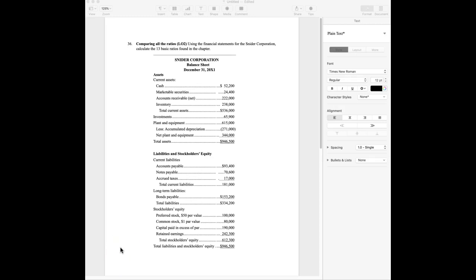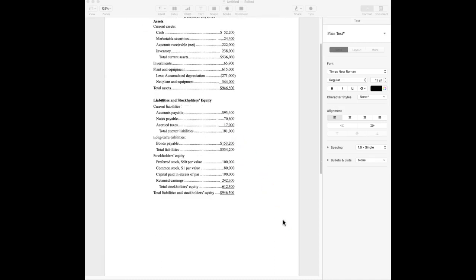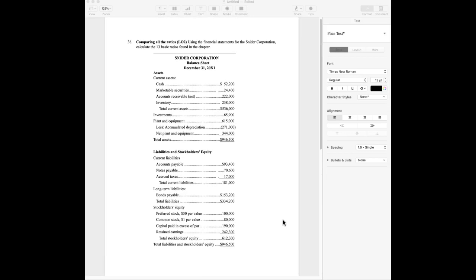Okay, so in Chapter 3, you were assigned 3-22, and I'm going to show 3-36, or a portion of it, for two reasons. One, this is talking about doing all 13 of the basic ratios found in the chapter, so this is actually a good problem to kind of do for comparison. Anybody that wants to go through the process, I'm going to do a portion of it now, just as it relates to the 3.22 that you have for homework.